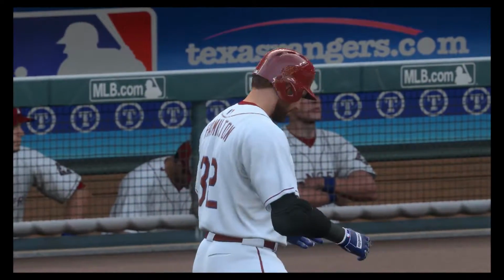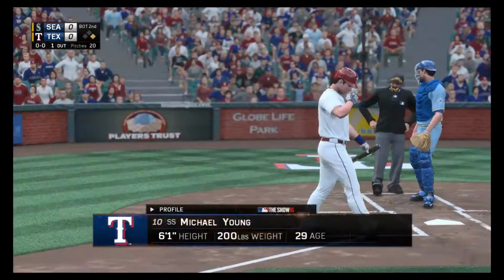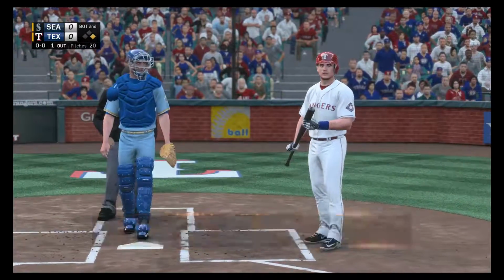6, the shortstop, Michael Young. Michael Young takes his first shot here with the runner at first now and 1 away.